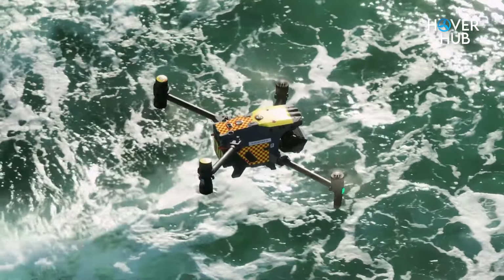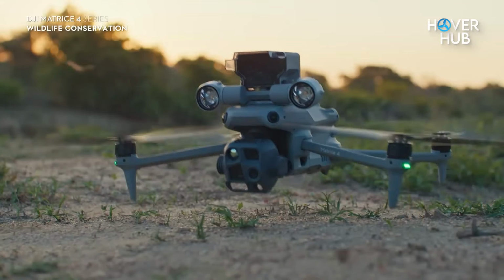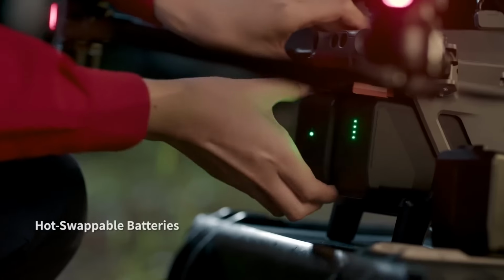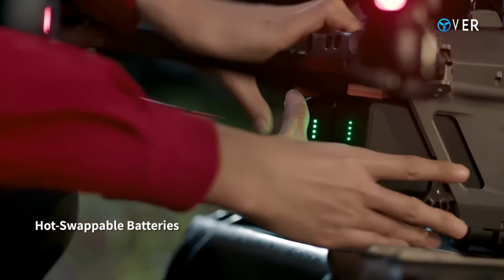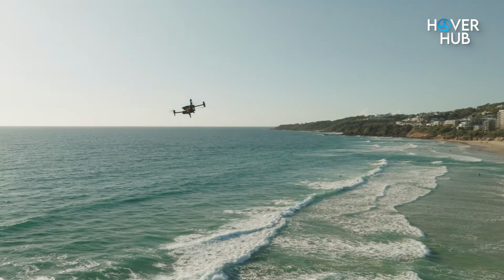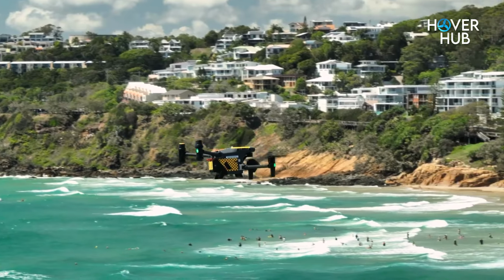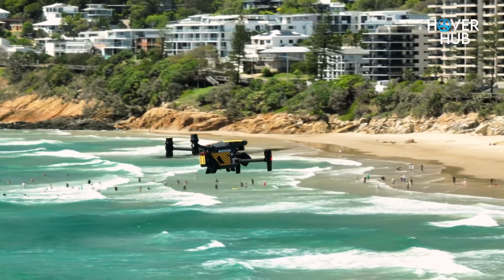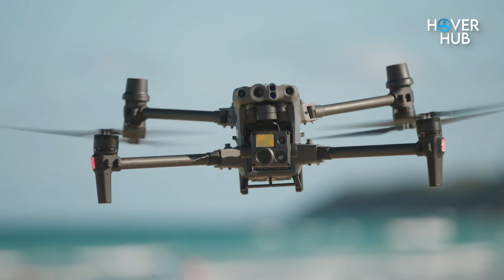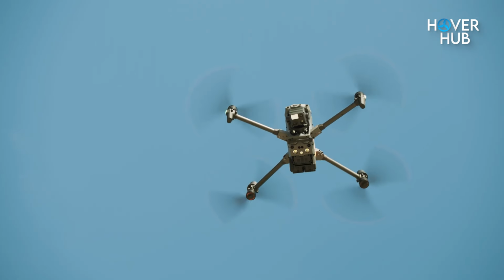Now, let's talk power, because nothing kills productivity like a dead drone. The Matrice 30T features dual hot-swappable TB30 batteries, which means you can switch them out without powering down. That's golden during continuous operations or emergency deployments. Flight time? Around 41 minutes, depending on payload and conditions.